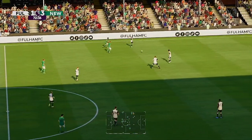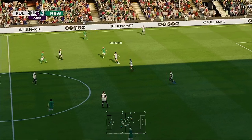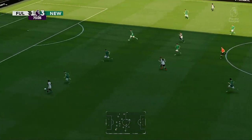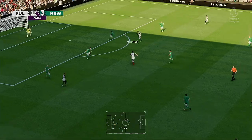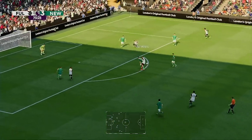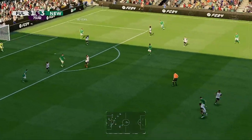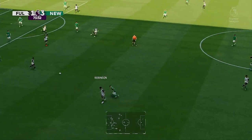Kenny Tete. Robinson. Alexander Mitrovic. Showing good width with this attack. Having a look. It's cleared, and they can breathe easier.